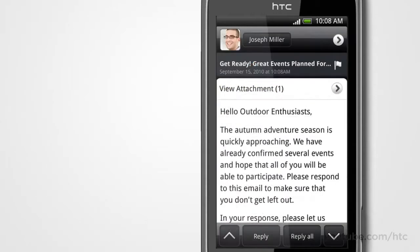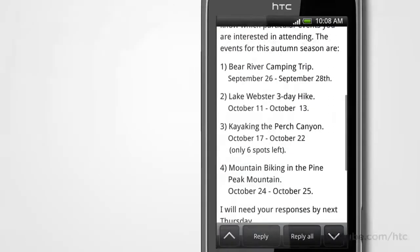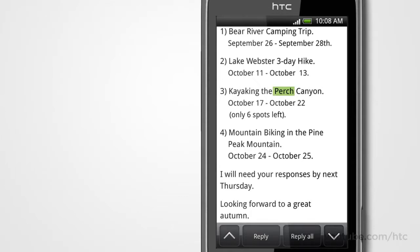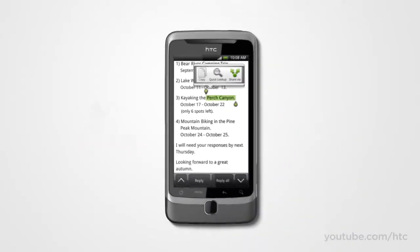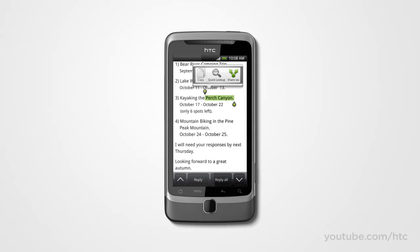Also, if a friend sends you an email with a word or a phrase that sparks your curiosity, just highlight the text you're reading and use Quick Lookup to get more info from Google Dictionary and Wikipedia or related content from Google or YouTube. By the way, Quick Lookup also works almost anywhere you can highlight text, like the web.